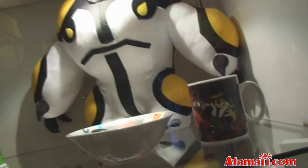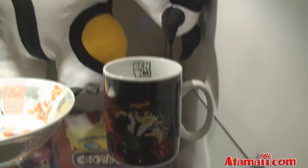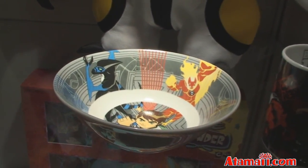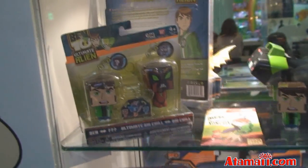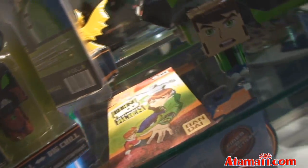And then somebody's got a Ben 10 cup, and there's Ben 10 on the inside of the cup, and then a Ben 10 bowl. That's pretty cool. And now here's a look at some of the Ben 10 products that you can find in Asia. I haven't seen all these.